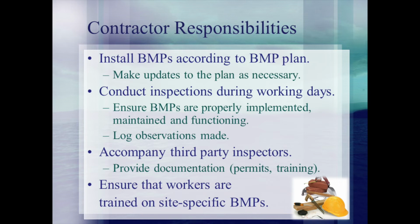As work progresses, contractors may make updates or changes to their BMPs as needed to control potential pollutants. These changes should be noted in the BMP plan and initialed by the contractor. Inspectors will evaluate these changes during their periodic inspections.